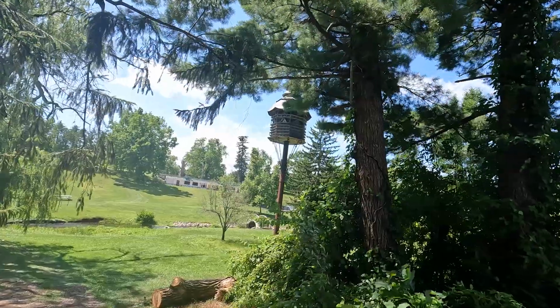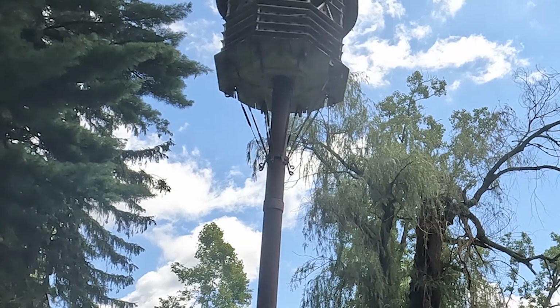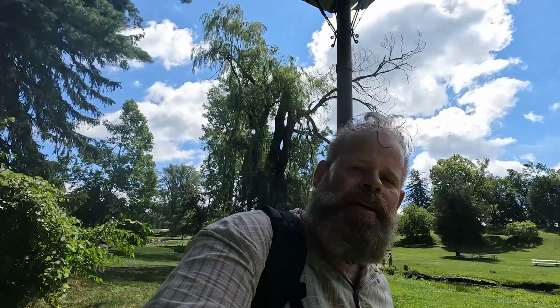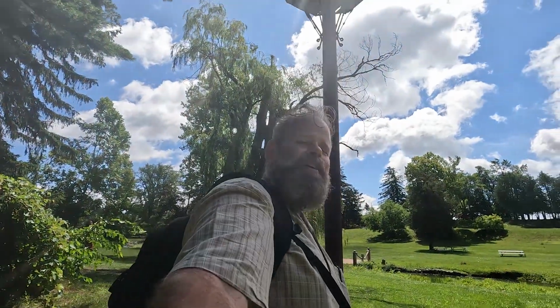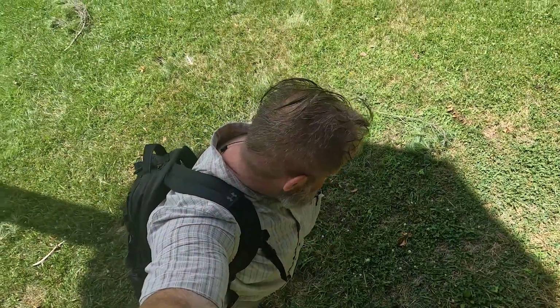So those that look like rotted boards on the bottom are actually concrete. The steel post holding up tons of concrete. And it's kind of crazy to be fully in the shadow of a birdhouse. It's full shade right here. Lots of room in the shadow of a birdhouse.